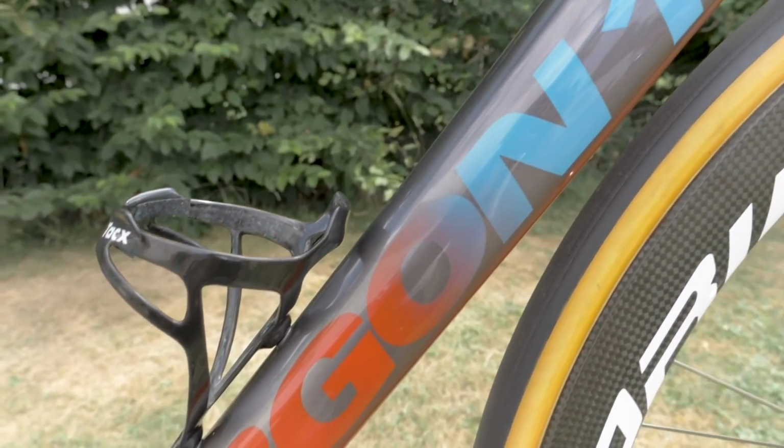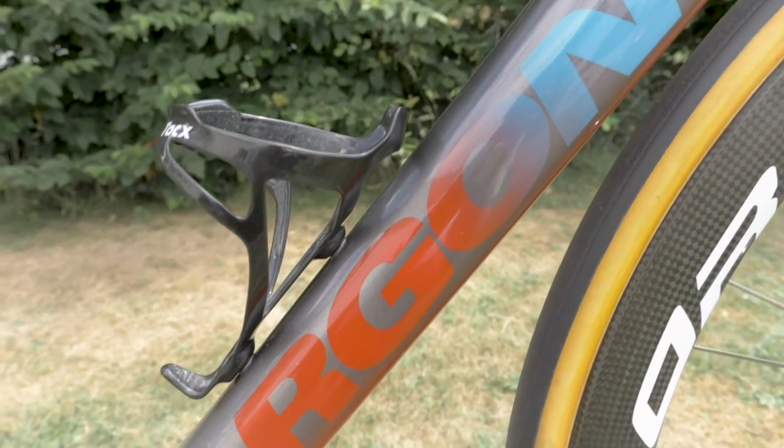Can we just say, by the way, that paint job for Fuglsang was done just down the road from us. Was it? Yeah, 13 miles away, or 20 kilometres. Is it? That's pretty cool. We also have a video on that bike as well, so if you've not seen it yet, check that out.